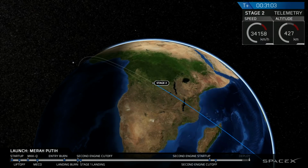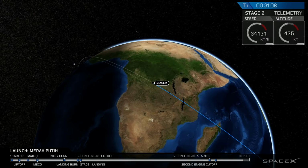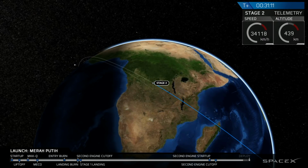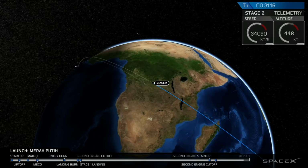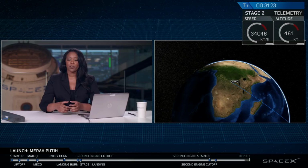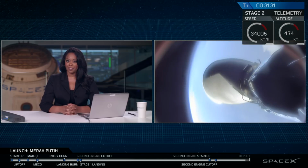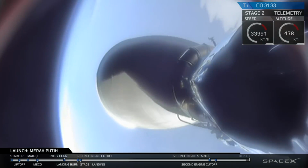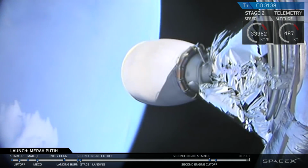Welcome back. We are about to reach the payload deployment phase of today's mission. Should be coming up in approximately 50 seconds. Now the payload is mounted to stage 2 on what we refer to as a payload adapter. And after the stage separation signal is sent, there is a spring-loaded band around the base of the satellite. What it'll do is it'll fire and open up, and then there are 4 compression springs inside the payload adapter that will gently push the Merah Putih satellite away from Falcon 9, and that spacecraft will continue on to its final destination in geostationary orbit.